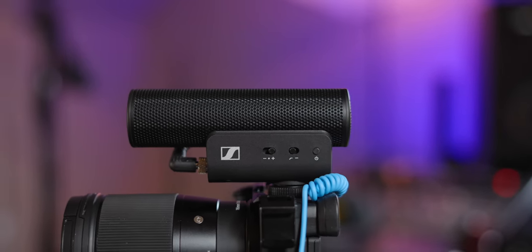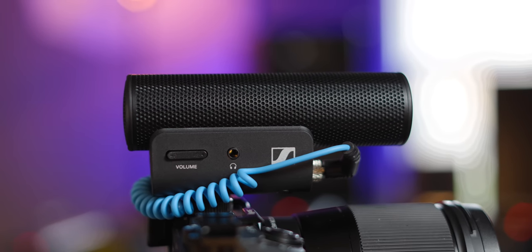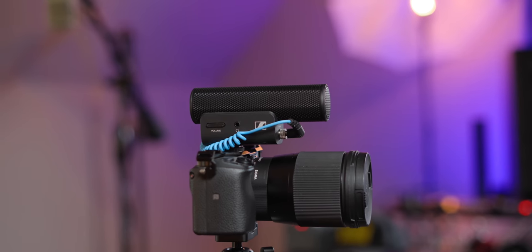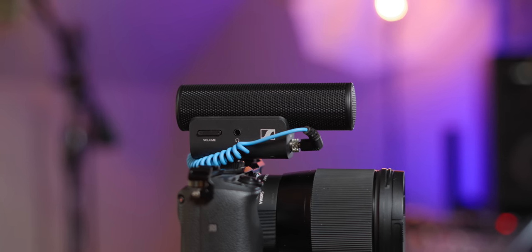So you get ready to film something, you turn the camera on, it automatically triggers the microphone, turns the microphone on. You just never have to think about it. You're done filming, you turn the camera off, it automatically turns the microphone off, so you don't burn through your battery life. It has an internal shock mount, so it's not flopping around and wobbly on top of the camera. It feels very rigid, but inside, it is shock mounted. Absolutely amazing on-camera microphone. Love it.